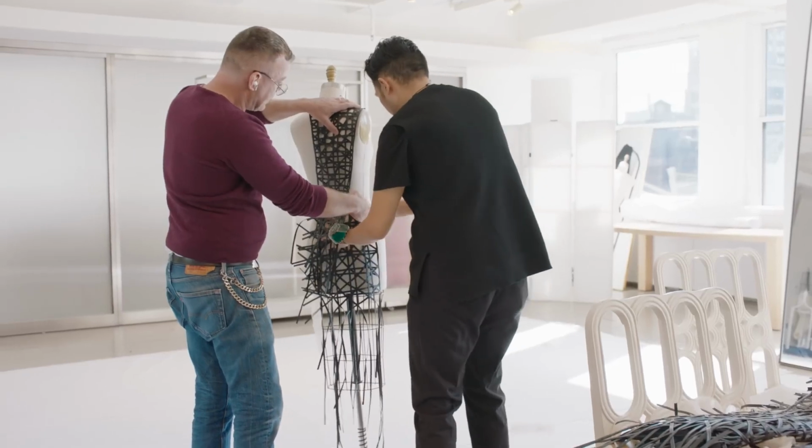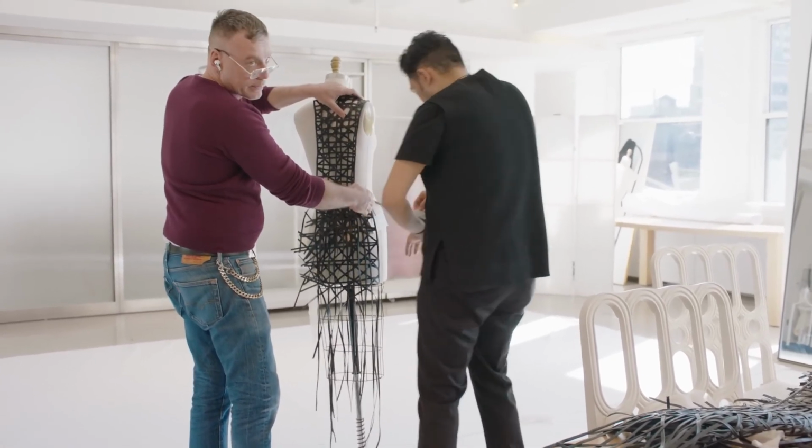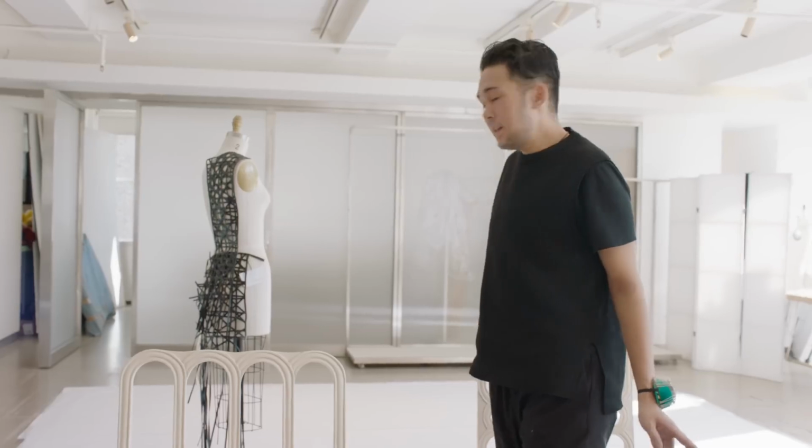You see things styled together, you see how they layer and how they interact with each other. And it's so different seeing things in a picture and then seeing it on the form and on the body. It's going to look really nice. Right now it's all apart, but I think the quality of the product is really nice.